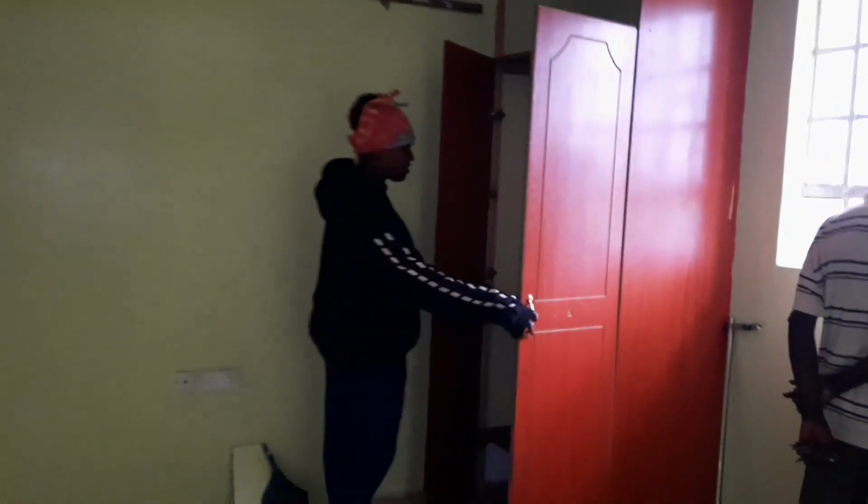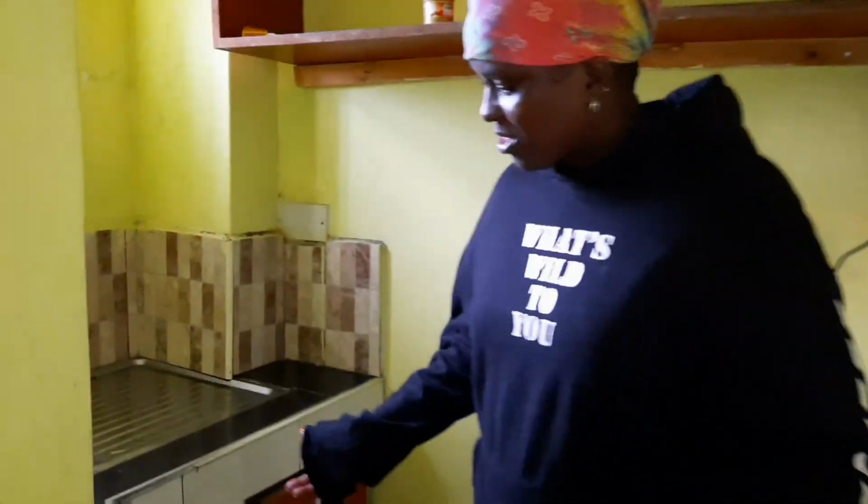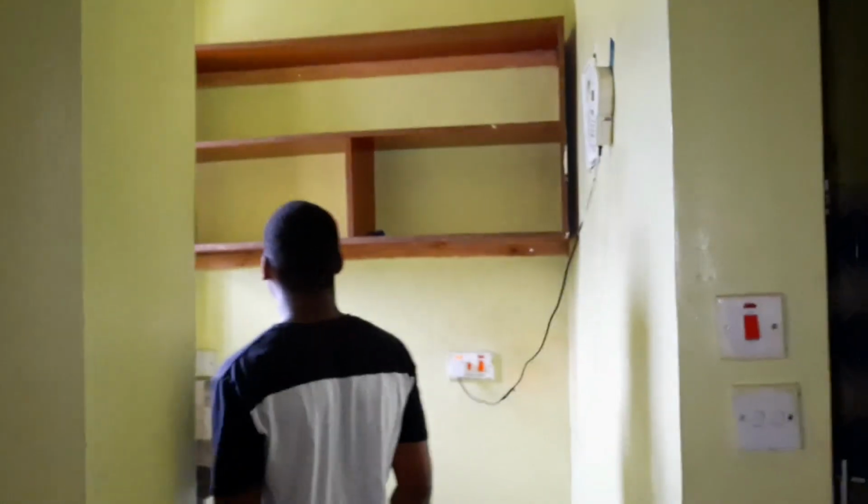You see, there's a difference. It's a lot more spacious. It has a separate kitchen, which is here. Though it's small, I prefer a separate kitchen, by the way. And there is a toilet here. The bathroom here is bigger, there is darkness, don't worry about that. It also has a wardrobe here. And this one is 7,000.